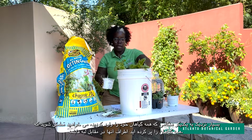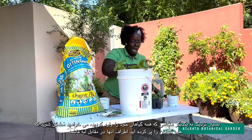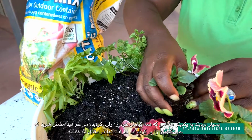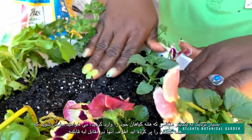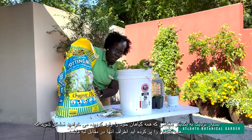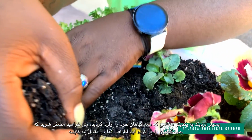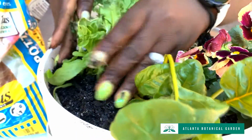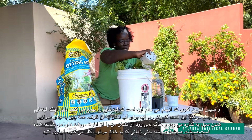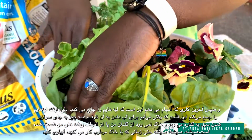All right. Now that we've got a good layer on, we're going to plant our violas. And our planting of the violas, since they won't get very big, are going to be very close to each other. Once you've got all your plants in, you want to make sure that you backfill all around them, up against the edge of the pot. And then the last thing I do is I tuck my edges.